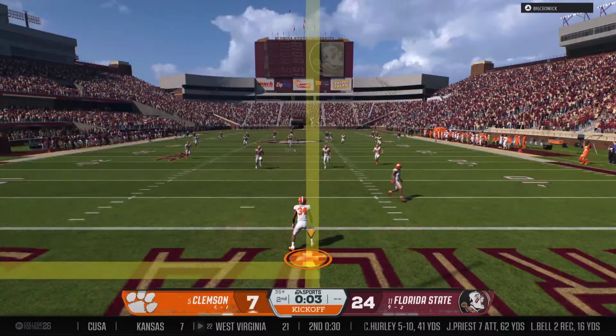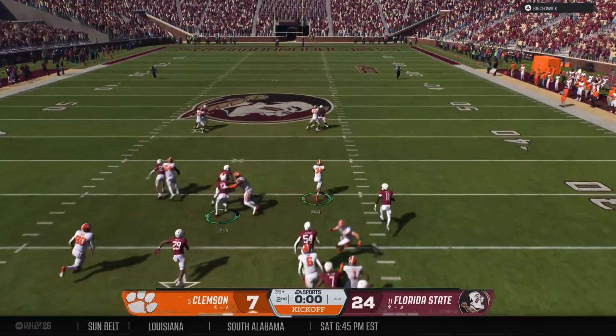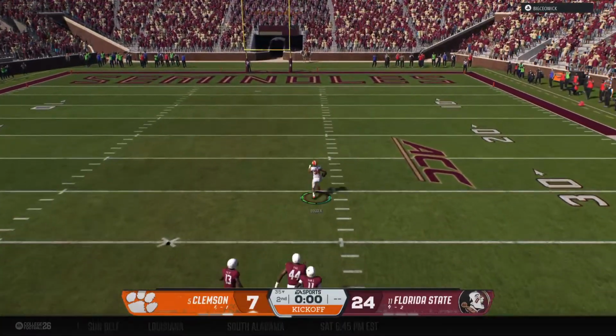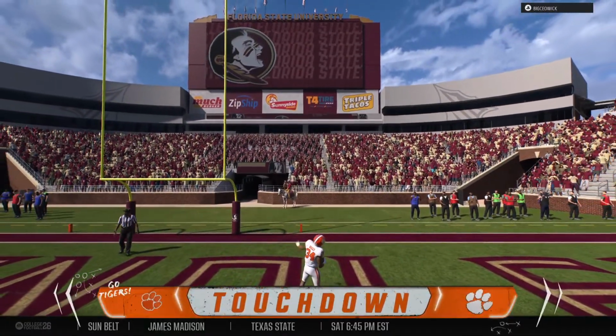Set to advance on the football. Bringing it out. It's Duggar. Oh, he's got a crease here. Look out. Picks up some blocks. Can he make it? They can't catch him. Touchdown.